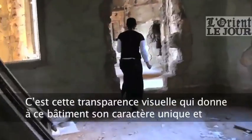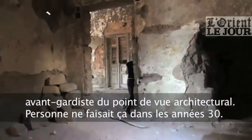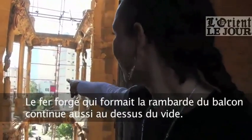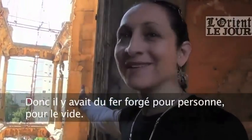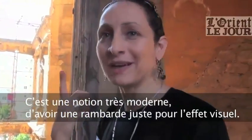This is the visual transparency of the building that makes it a very, very unique building architecturally, and a very avant-garde building. Nobody did this in the 30s. The fer forgé that you hold on the balconies also continued on the flying beam. So there was a fer forgé for nobody, for the void. This is a very modern notion, to have a handrail just for a visual effect.